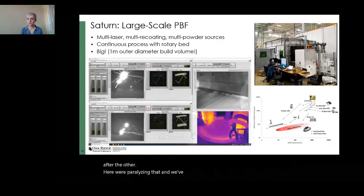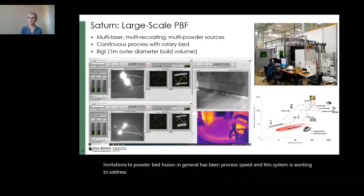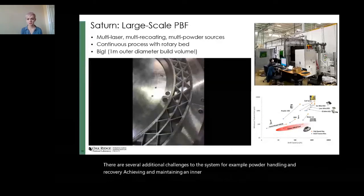One of the major limitations to powder bed fusion in general has been process speed, and this system is working to address exactly that. There are several additional challenges to the system, for example, powder handling and recovery, achieving and maintaining an inert environment during printing, and process and toolpath planning, but we're making exciting headway.